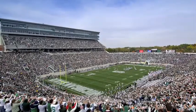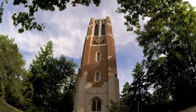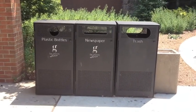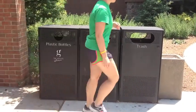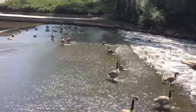Welcome to Michigan State University, the most beautiful campus on earth. We pride ourselves on being eco-friendly and promote various recycling programs. However, lately, we have begun to notice a big problem, and it all starts on the banks of the Red Cedar.